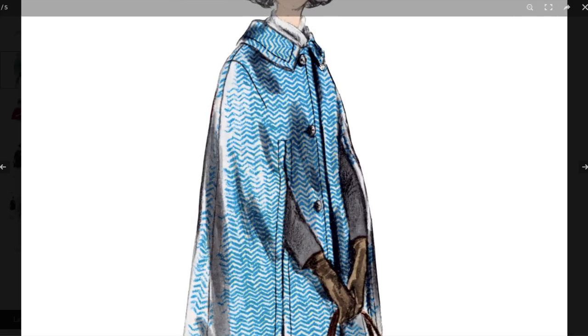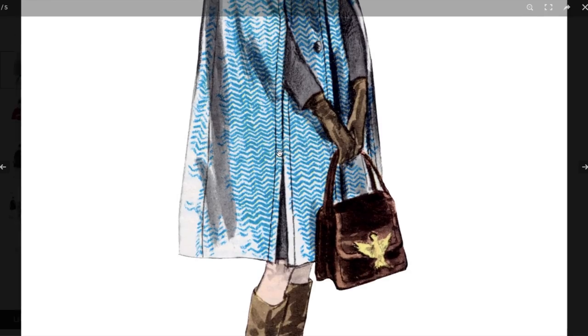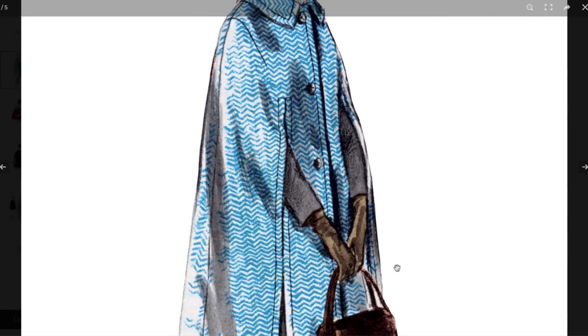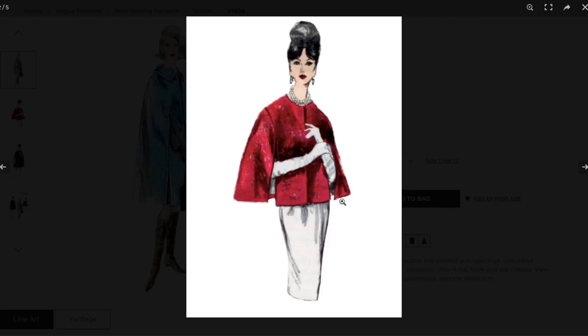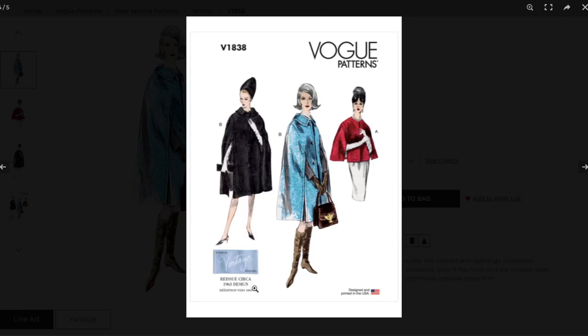You can see we've got the collar, we've got the big buttons, we've got the bias bound armhole opening, which is actually tacked closed, probably a few inches through here, and then open below that. So chic. Here it is in the cropped version. Still super chic. Maybe this one is showing contrast fabric through here. I'm not entirely sure. But again, I mean, you have to make the hat, right? Obviously. Circa 1963 on this one.